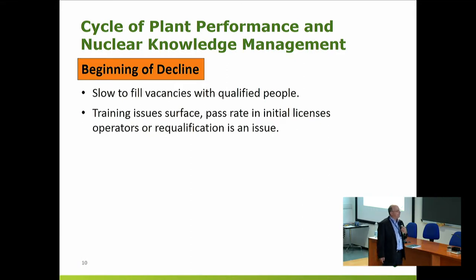Training issues surface. Pass rates for licensed operators is an issue. You know when you're in trouble, if you're a power plant and you're a regulator, if the operator pass rate falls below 90%, period. You look at an organization, the operator pass rate for the regulator's license, because the regulator's issuing the license. If the pass rate's below 90%, that plant is in trouble. The training program is ineffective. Remember that. Take that to the bank every single time.